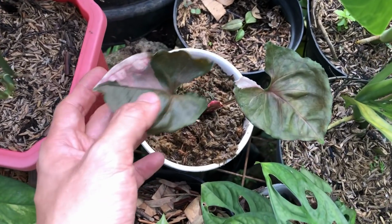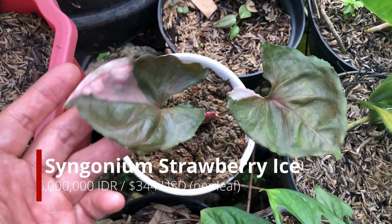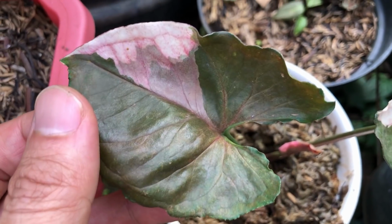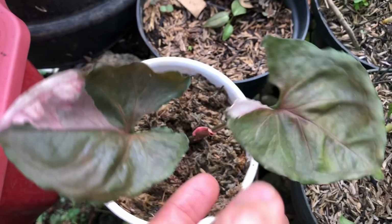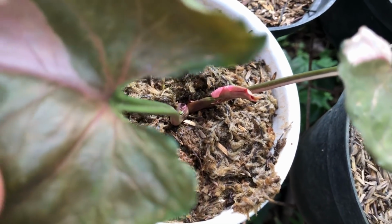So here we have another crazy expensive plant, the Strawberry Ice Syngonium, and this is 5 million for one leaf. Let me get you a closer look at the variegation. We saw one earlier in the other shop. This is a smaller cutting, but the marking is insane, and it's coming up with a new leaf.